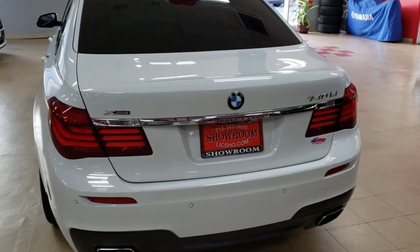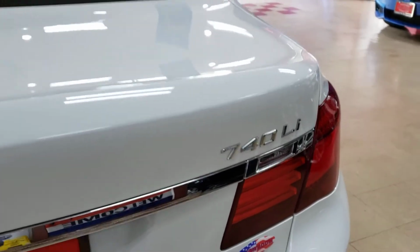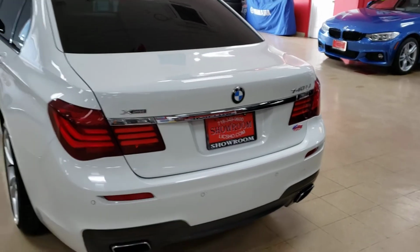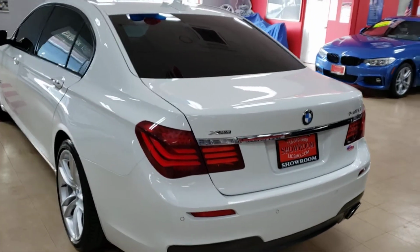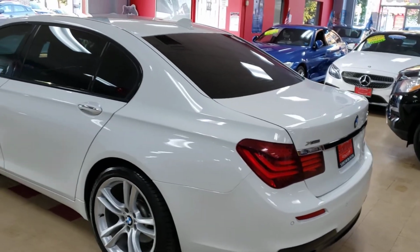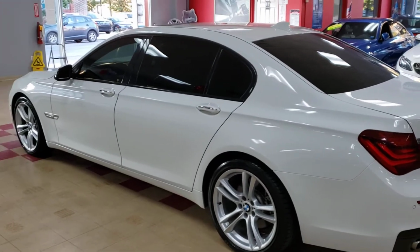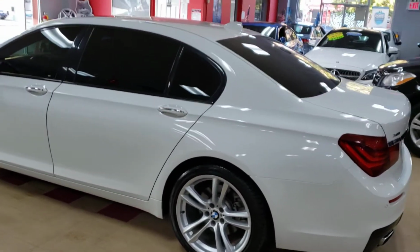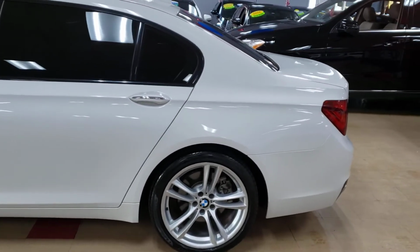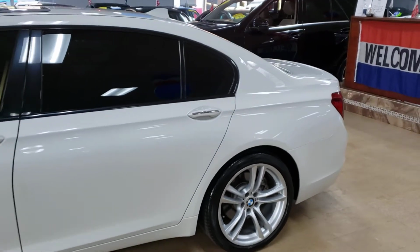Let's take a look at this BMW 740 Li. This is a different level type of vehicle right here. This BMW is not for anybody. This is for somebody. You have to be a somebody to buy this car. Of course, everybody is somebody, but you know what I mean. This one is for an enthusiast.